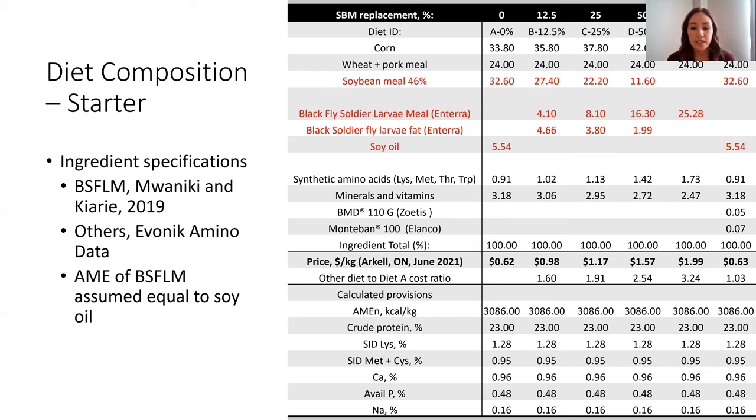You can also see the price differences between the control diet and the black soldier fly meal diet. There is a significant difference in price because black soldier fly meal is currently priced very high, making it not economically viable for producers at this time. However, I am planning on exploring more regarding its use as a value-added feed ingredient or value-added supplement.